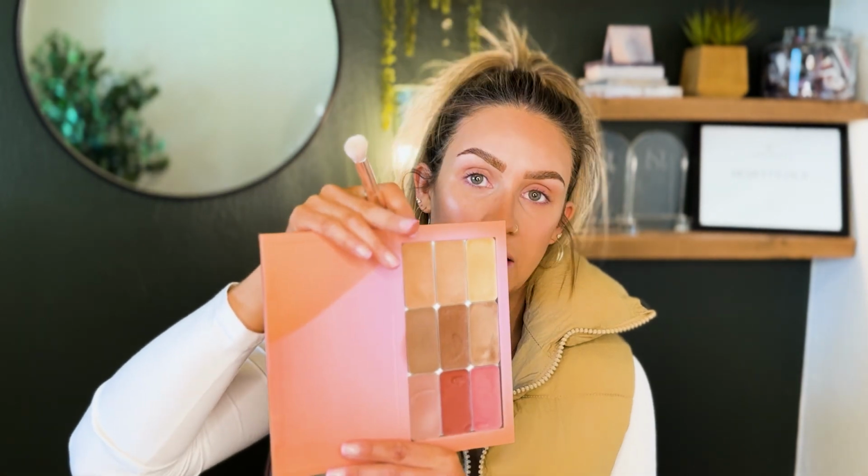I'm still actually going to use this same brush, the detail brush, except I'm going to use this end, and I'm going to be dipping it into this shade right here, which is technically called my color corrector. So when it comes to color correcting any discoloration on my skin, I actually want to go darker with that color. It's going to neutralize that redness or any unwanted spots that you don't want. It's actually going to neutralize it better. A lot of people think you need to go lighter, but that's not true. Going lighter is what's going to accentuate any wrinkles, texture, things like that. So you need to make sure you're going darker on those specific areas.